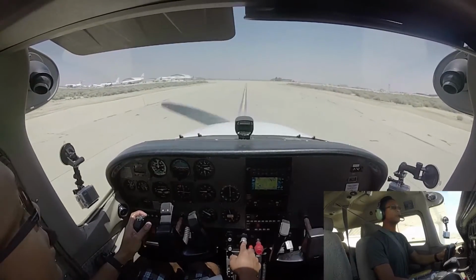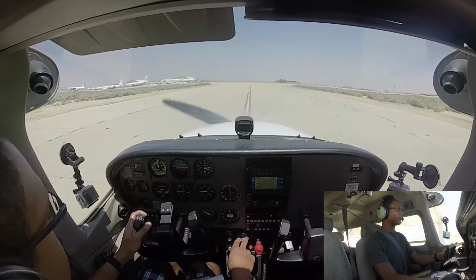Southbase traffic, Arrow 06 is off runway 24. Taxi to parking, south base traffic.